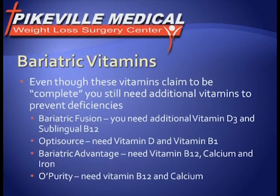These vitamins claim to be the complete source for all the bariatric patients, but in Dr. Johnson's program, we require some additional vitamins to prevent deficiencies. For example, if you take the Bariatric Fusion, we recommend additional vitamin D3 and sublingual B12. For the OptiSource, you'll need additional vitamin D and B1. For Bariatric Advantage, you need vitamin B12, calcium, and iron. And for the O-Purity, you'll need additional B12 and calcium.